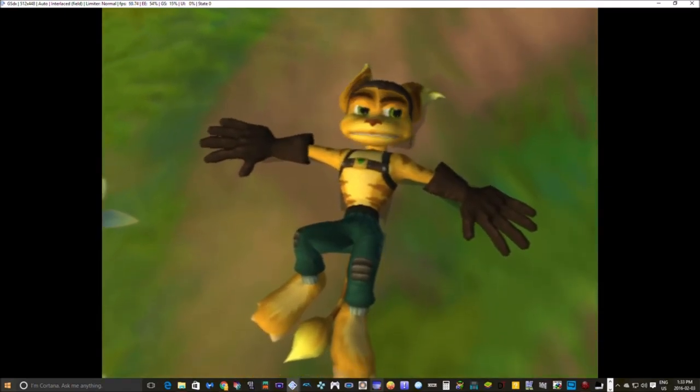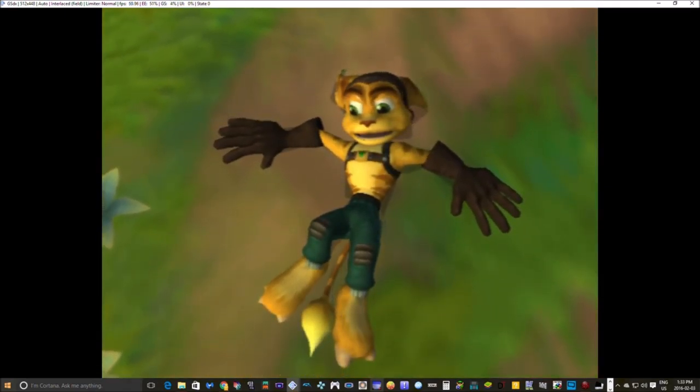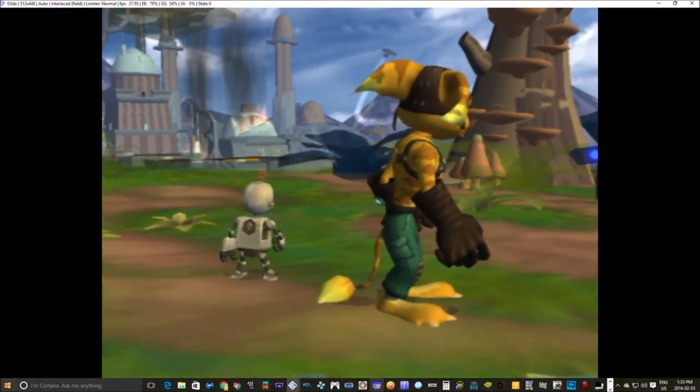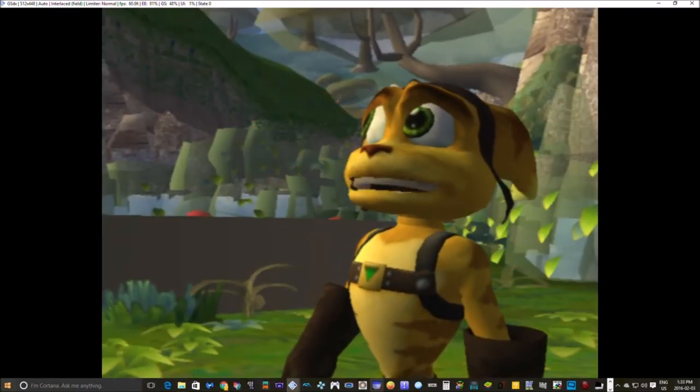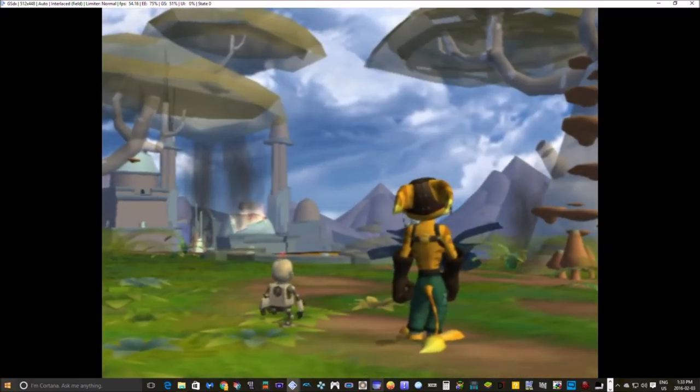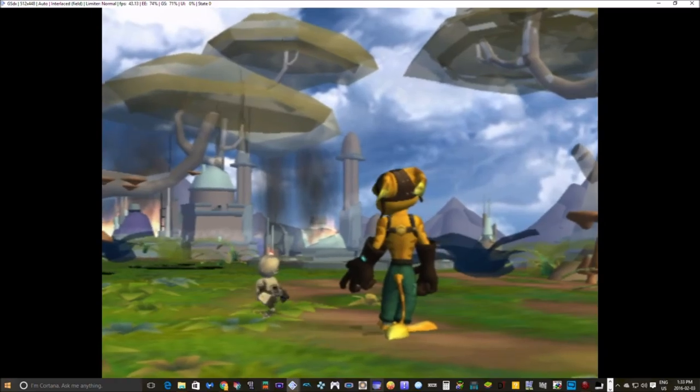Clank? Where are you? Oh! Sorry about that. Well, we're not leaving the way we came in. Perhaps we could procure a ship from one of the inhabitants. If there are any left.